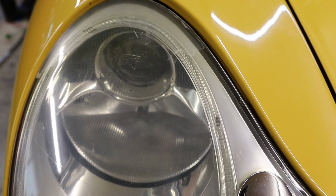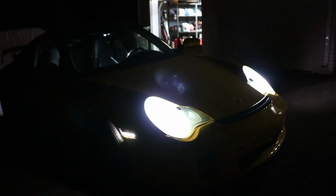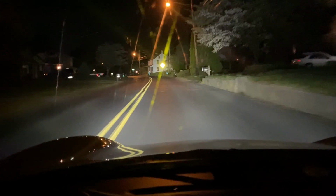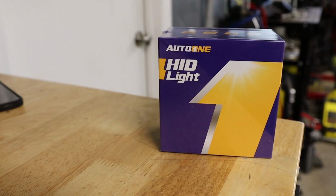Also, the light output on these is terrible. Well, except for the high beams. This does have the factory HIDs, but I upgraded the high beam to an actual LED bulb. So the high beams are fantastic, kind of overwhelmingly bright, but the low beams are terrible. I can hardly see at night at all. So I did get some new bulbs from Auto One, and we'll see if that fixes it. It might actually be an issue with the lens.